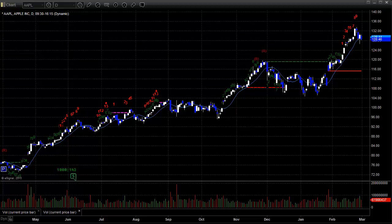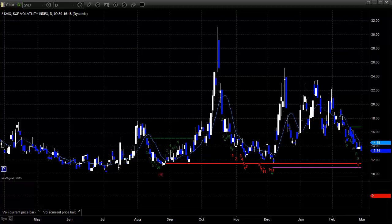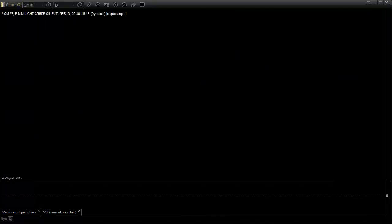Apple, on the other hand, was down 2 points, coming back in from those highs and down for the week. We look at the VIX, closed Friday at 13.34. It was down a little bit, and you can see that it's at the low of the year essentially. It does have a new 9-bar startup phase. It's amazing how well the Seeker technicals have worked on an index like the VIX here.